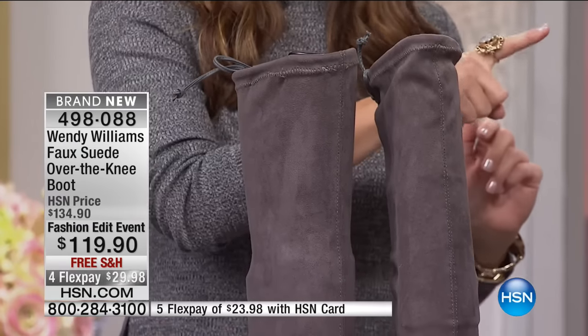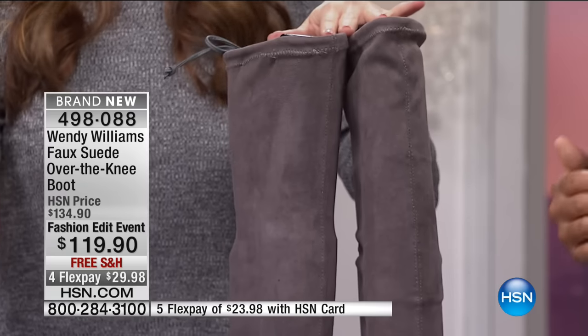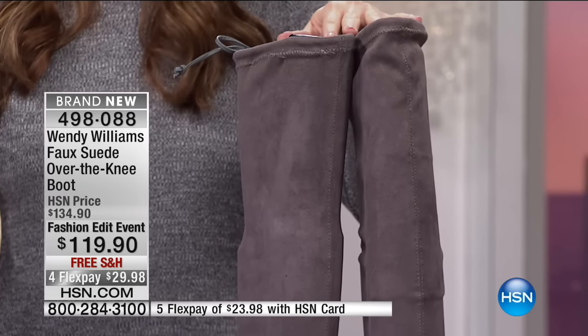You wore this on your show already. In black. Half of the quantity is already gone. This is your opportunity to grab this shoe before it's gone. When you talk about fall fashion, one of the biggest things that we're saying you've got to have in your wardrobe is a great over the knee boot.